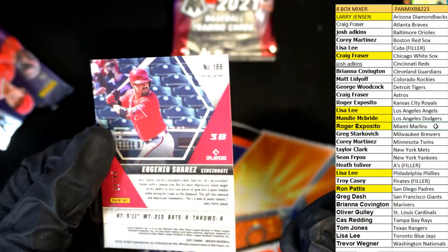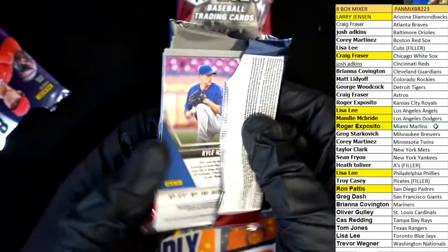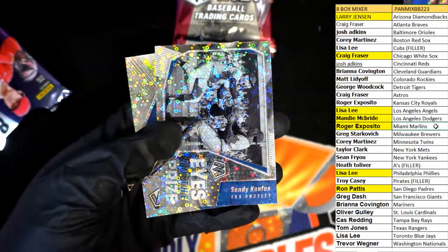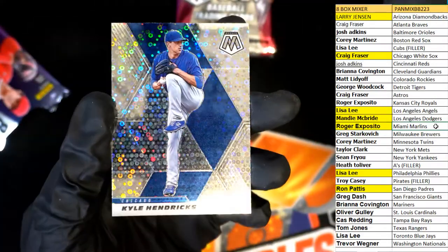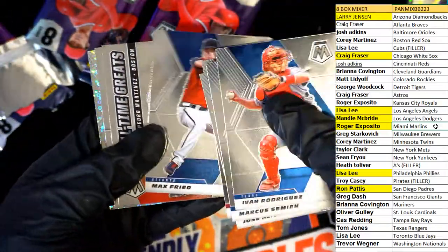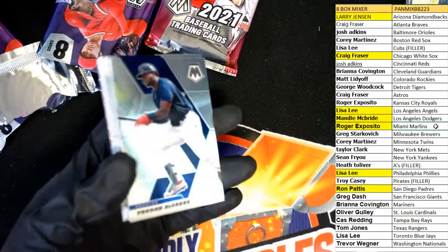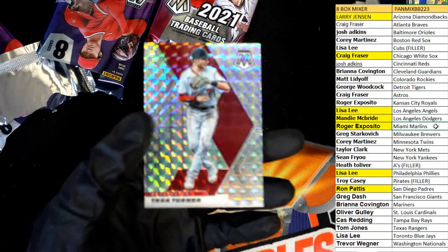Blue Reds, numbered 285. Sandy Koufax. Dodgers, and here is a Cubs, Kyle Hendricks. Nice Joe Adell rookie card. Here's a Trea Turner mosaic.